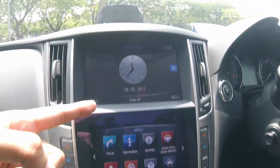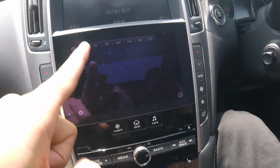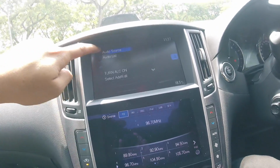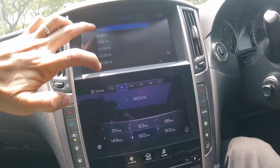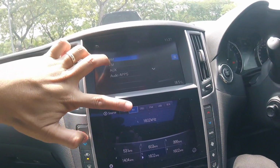Audio settings is here, but audio source is there. Audio source here too. Oh, there's audio source. Okay, let me try. So if I go to audio source here, this one is AM, this one is FM. How? So if I press, wait, if the passenger wanted FM but the driver wants AM.